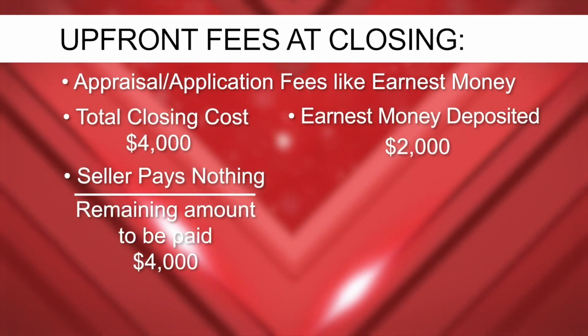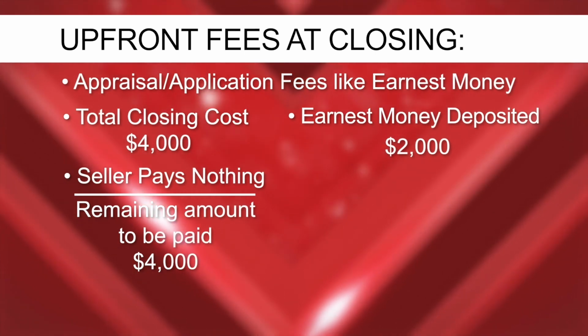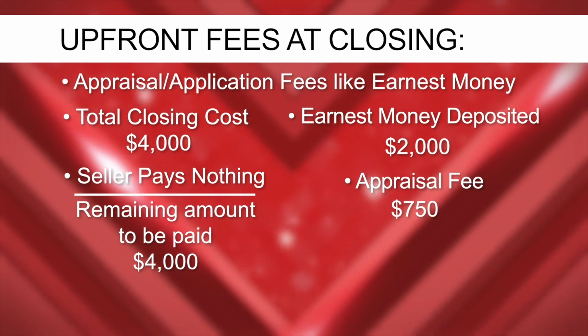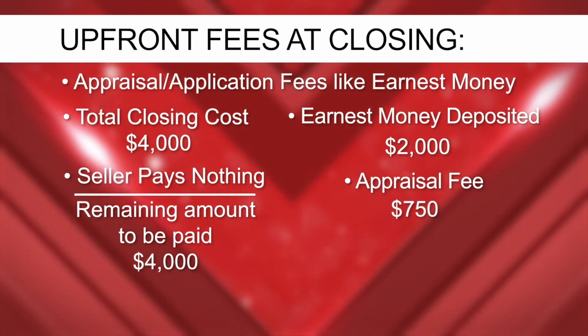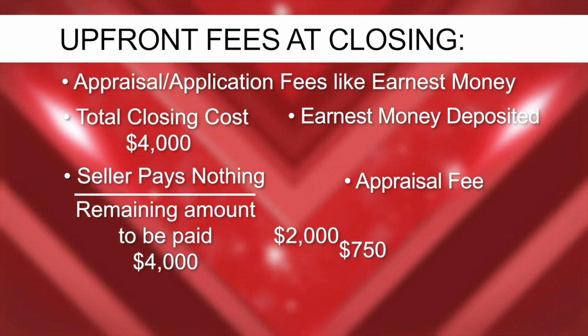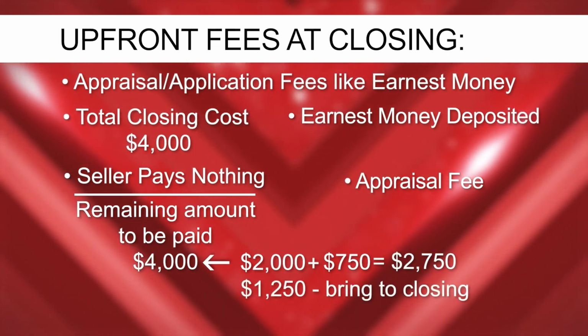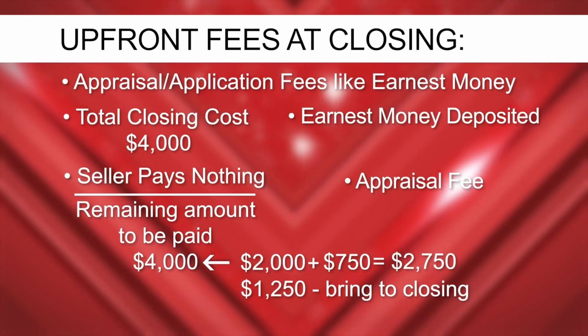So if we go back to the last example, where you're paying everything out of pocket, you've already paid $2,000 in earnest money, and now you also pay $750 for your appraisal about a week into the process. Well, now you've actually paid $2,750 already. So on closing day, you'd only need $1,250 instead of the $2,000 we looked at before. Well, that's a lot of the misconception and education stuff I wanted to talk about.